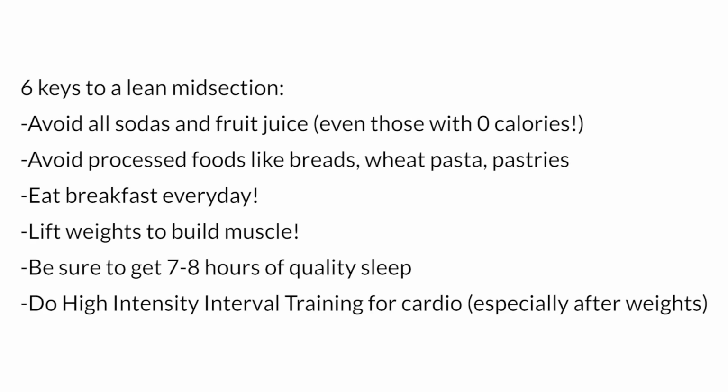To summarize, keys to getting a lean midsection that I've mentioned in this video include avoiding all sodas and fruit juice, even those with zero calories, avoiding processed foods like breads, wheat pasta, pastries, and sweets, having breakfast every day, lifting weights to build muscle, being sure we're getting 7-8 hours of quality sleep each night, and doing high intensity interval training for cardio, especially after our weight session.